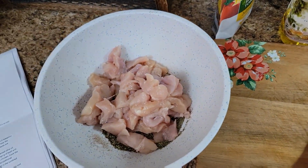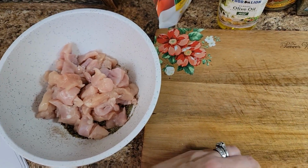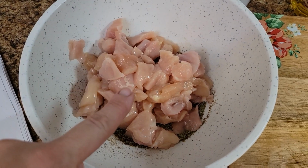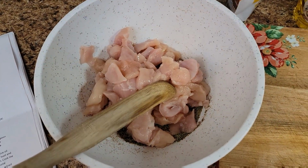I do wash them, I promise you that, but it would be very, very boring if every YouTuber showed you washing their hands. But I promise y'all, I wash my hands. I don't be needing no sickness up in this house. No, no, no.